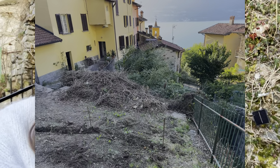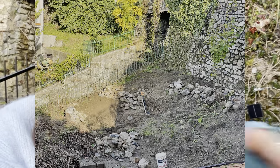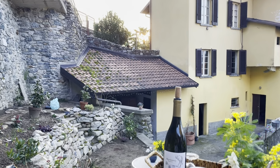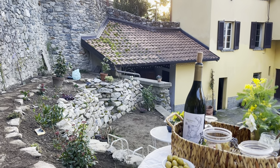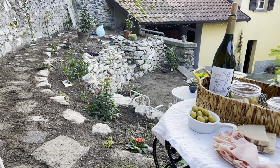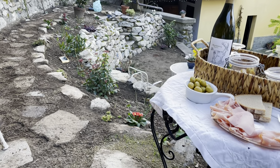I will put some old pictures of this terrace from when we started it. And I think the most horrible part was when there were rocks everywhere, and it looks like a catastrophe or something like that. And now, even now it is not finished, but it is pleasant and usable, and the only things ahead of us are just watching it grow and bloom, every single flower and plant here.